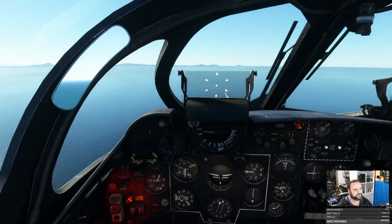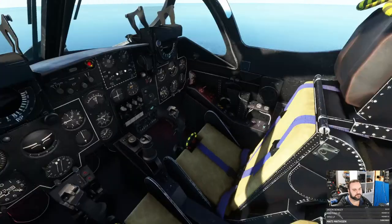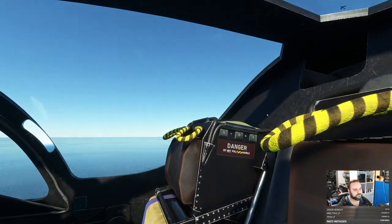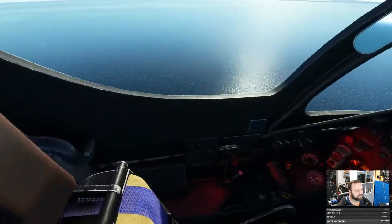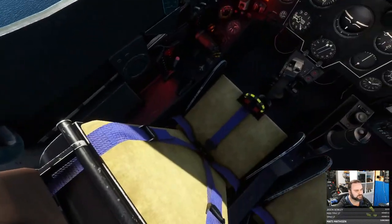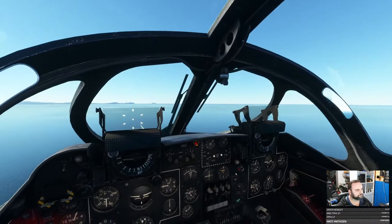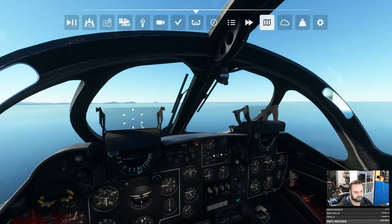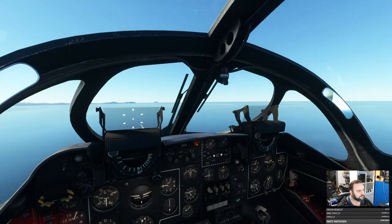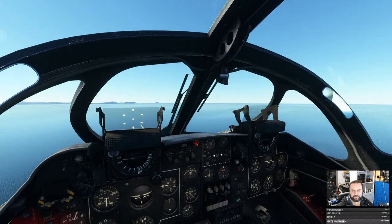All the beauty really is on the inside, though. I mean, look at this. Look at this. Danger, do not pull handle. You mean these handles? I wonder if this ejects the canopy and then the seats go up. Probably. Unlike the F-111, where the whole entire cockpit capsule ejects.